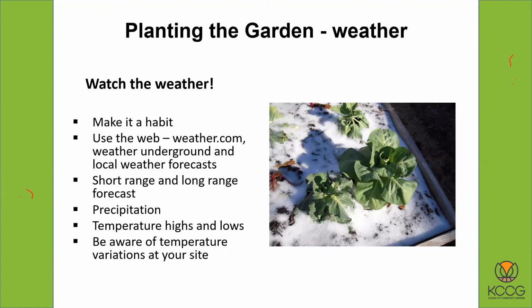The other consideration for planting is weather. Most gardeners I know become serious weather watchers. I look at the weather report probably 3 or 4 times a day because I want to see if it's changing, what's happening, what's coming up. So it's a good habit to have. And having smartphones and the internet makes it a lot easier these days. It used to be you had to wait till the 10 o'clock news and watch the weather there. Now you can look it up on your phone. There are different websites, weather.com. There's one called Weather Underground, or now it's called Wonderground.